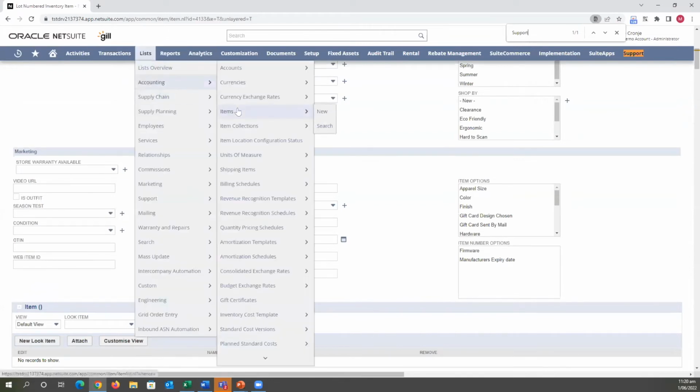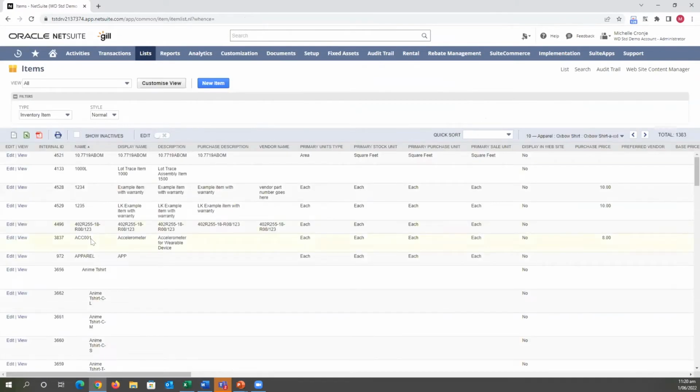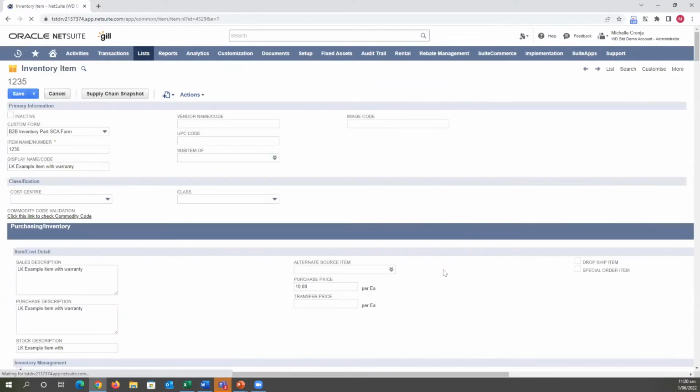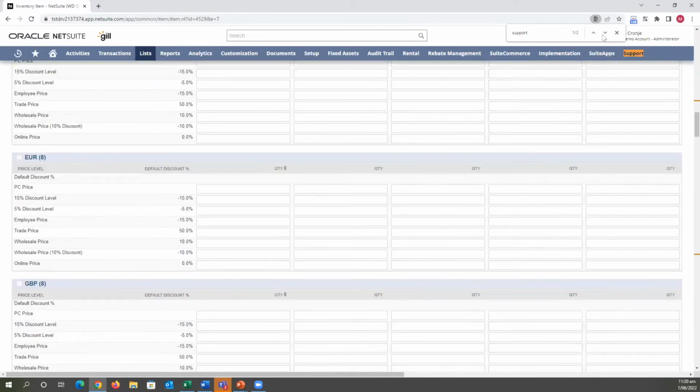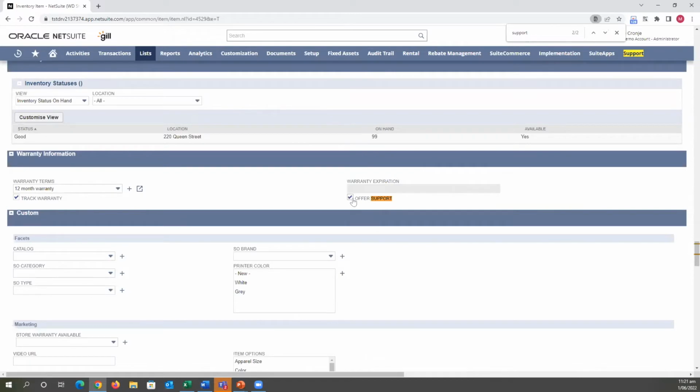So I'm going to go into an item that has the offer support checkbox, which is this LK example item. My apologies for that. Obviously, if that is the case, you would need to go and customize your form and enable that field to display. So let's go to support. There we go. So offer support, and I can check that box.